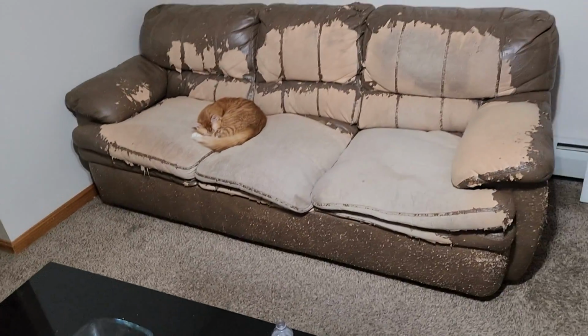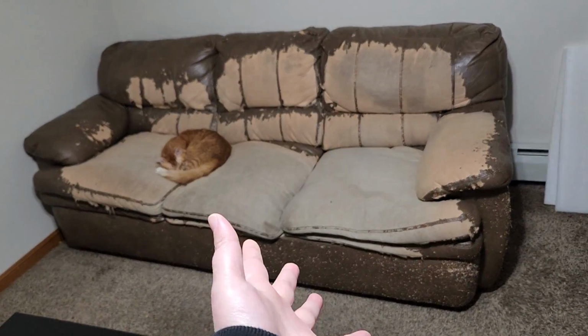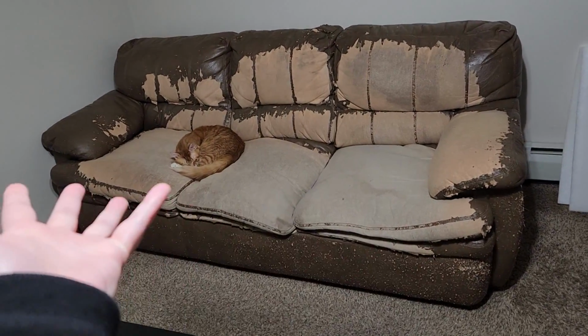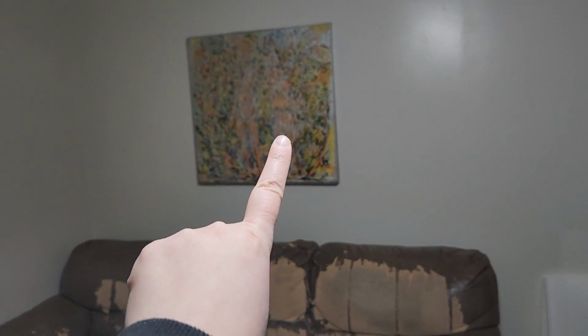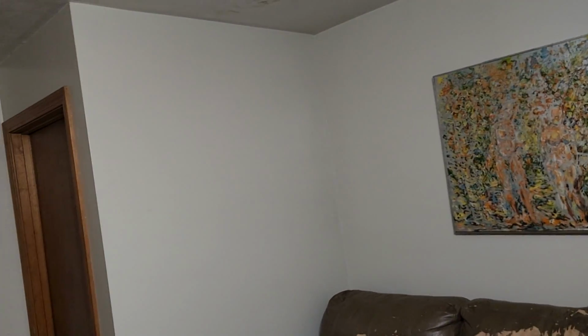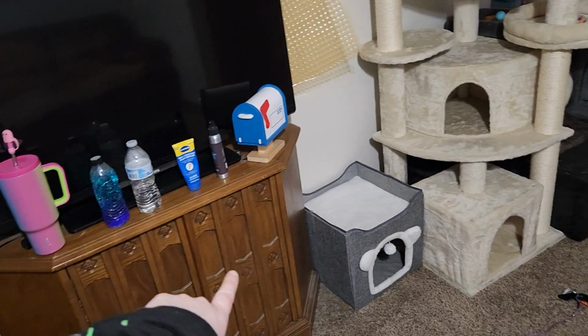Look how horrible the couch looks with no cover on it. That's embarrassing. It's been cleaned so many times because, I don't want to talk about it. But anyway, the TV is going to be mounted there. I want to put it up there. And then the couch is going to go over here. This thing is going to be either gone or still be under the TV. I don't know yet.